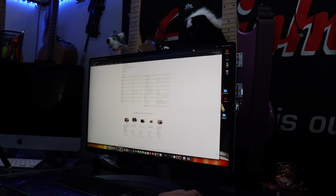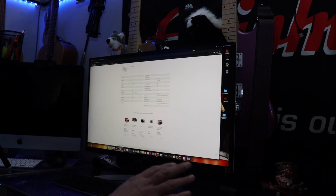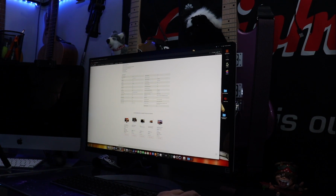Anyways, so maximum refresh rate is 60 Hertz, and you're going to get 60 Hertz whether you're on 2K, 4K, or 1080p. I've checked it all through, and it's all the same thing for refresh. It does not change. So don't expect to get more out of it. It's the way it is.